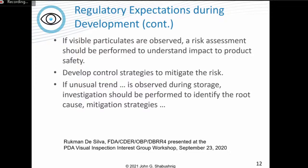If you find visible particles, you should assess their risk to understand the impact on product safety. So that might, as we were talking about extrinsic, intrinsic, and inherent particles, knowing more about what the particle is, its size, where it came from, can help you assess that risk. You want to then develop strategies to mitigate that risk, ideally prevent those particles from entering into the finished product. And you also want to look at trends. If you see an unusual trend during storage, you want to investigate to identify the root cause in order to, again, have further mitigation strategies.